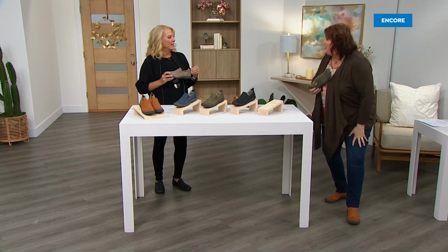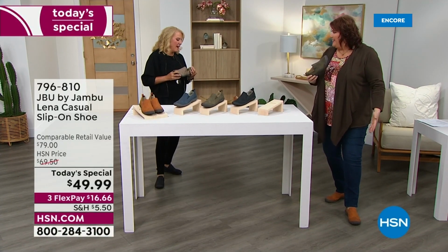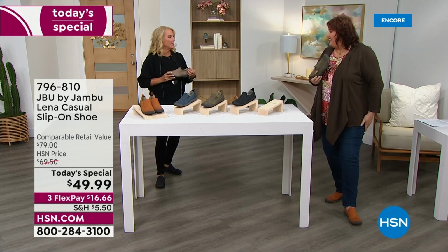I would have never guessed you're 11. Really? Never would have guessed it. I looked down when you said it, and I'm like, there's no way you're a size 11. Really? Yeah, I swear.